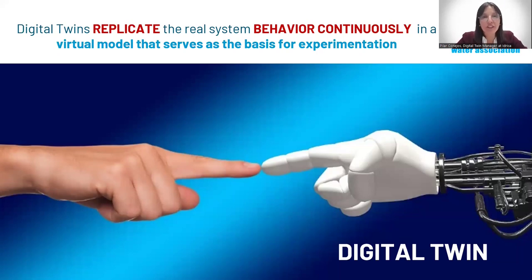Really, there are a lot of definitions of digital twins, but one that I like the most is this definition that we can see in the slide. A digital twin is a virtual copy of a real system that represents its behavior continuously and serves as basis for experimentation. That means that we can try new ideas or new changes in the virtual system before making the decision in the real system. And so this is the way that we can minimize risk, time, and finally costs.